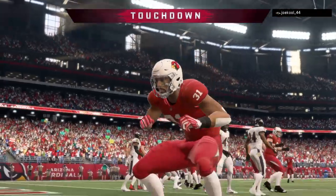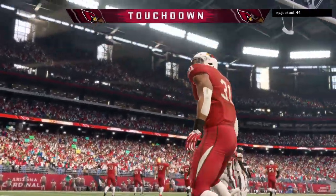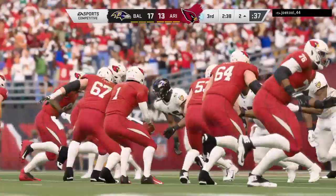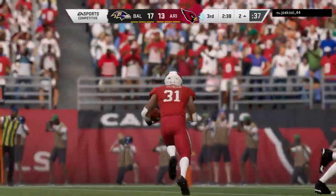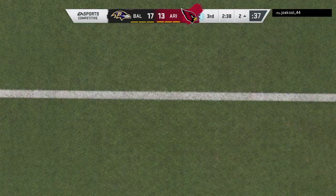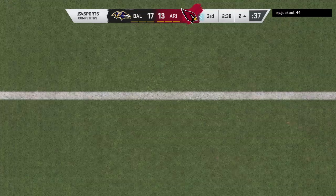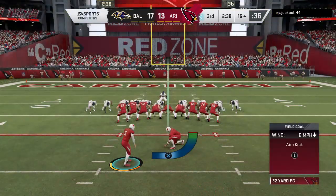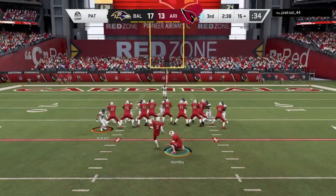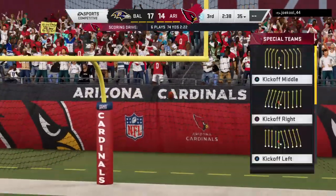And he will get into the end zone. Touchdown, Arizona. David Johnson, his 2nd touchdown of the afternoon, as they are now just an extra point away from making this a 3-point game. Gonzalez now to add the extra point. And this is up and good to make it a 17-14 game.